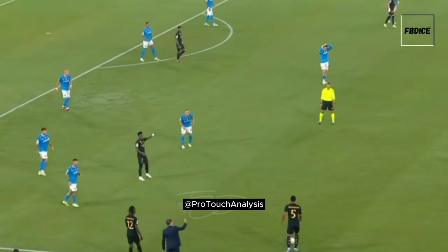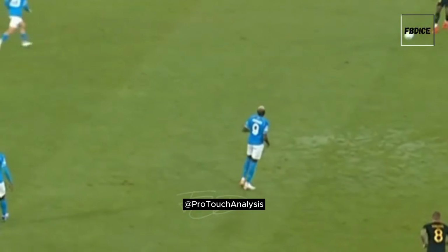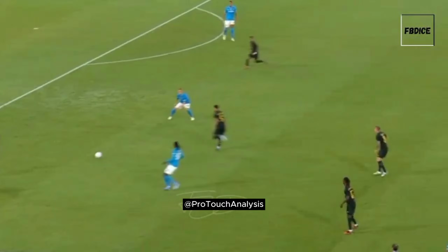Here as the ball comes into Bellingham, you can see how the opposition defense is set. There is no point in trying to force the attack, so Bellingham is going to play the ball back into the midfield. Here the ball is going to be played back to this opponent.